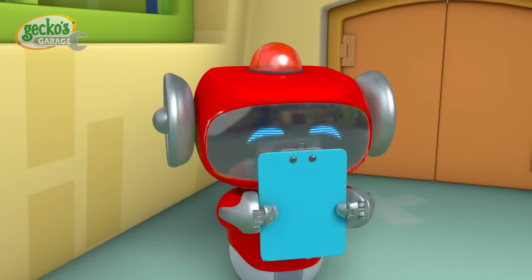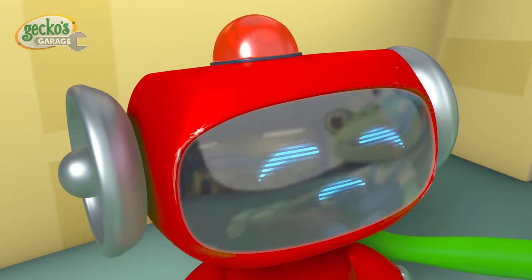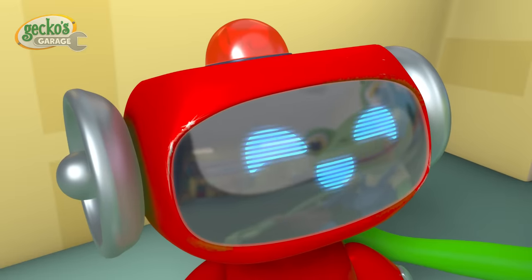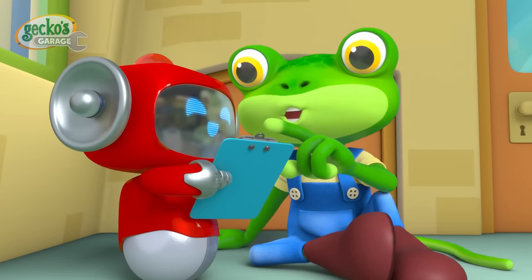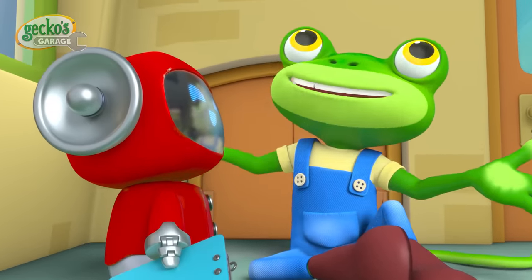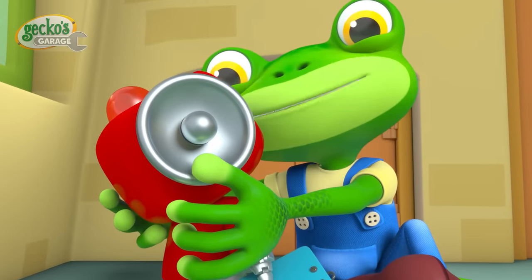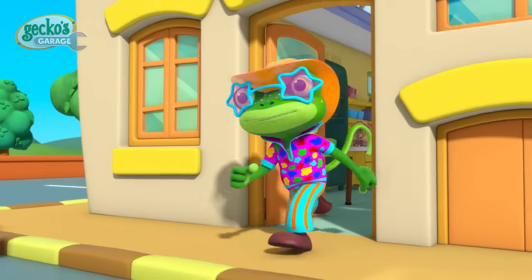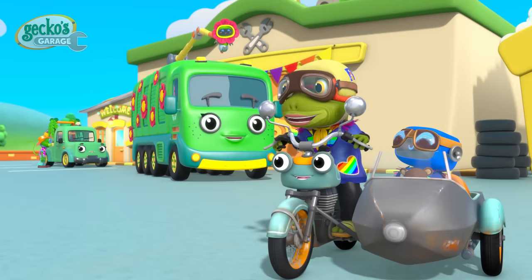What's wrong, buddy? This is the design for your costume. It's amazing. It really is. It's okay to feel nervous, Red. But don't worry about what others think of you. Carnival is all about expressing yourself and being proud of who you are. And I'll always be proud of you. Oh, yay! Start your engines!